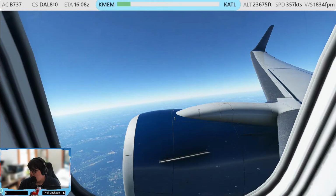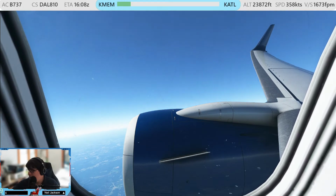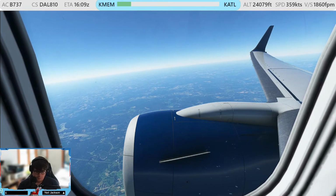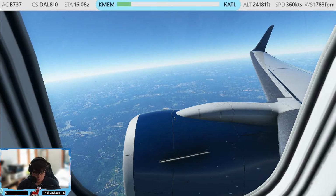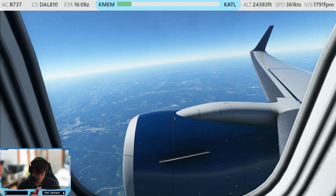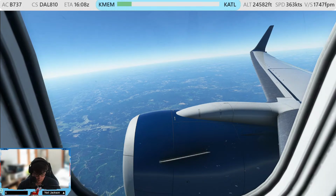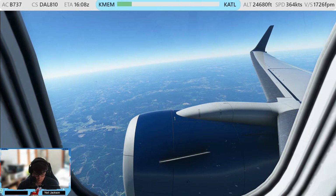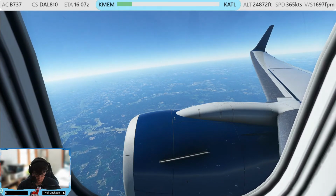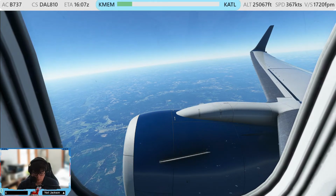Making our turn here, heading towards, I think we're on a route out right now. That's one thing I didn't check, one thing quick. I gotta do it real quick before I forget. Checking international news here, so.